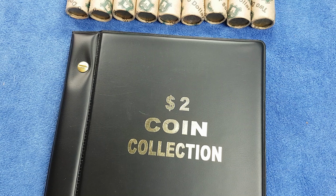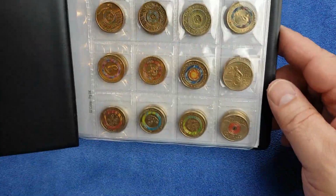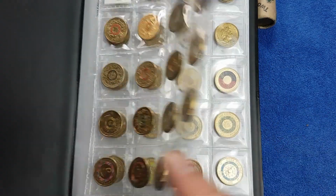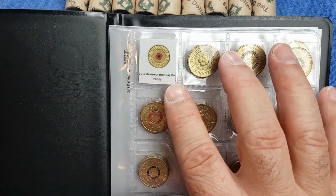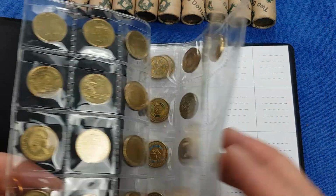Today we're going to be looking through $2 coins again, looking for commemorative coins, rare coins, and coins worth more than face value. Again, we've got my $2 collection book here, partly filled with all the coloured commemoratives that we've found so far and some of the uncoloured commemoratives. Got 2 pages full. I only need to get really one that I'm really looking for, the 2012 Remembrance Day Red Poppy, and then we can start another book.